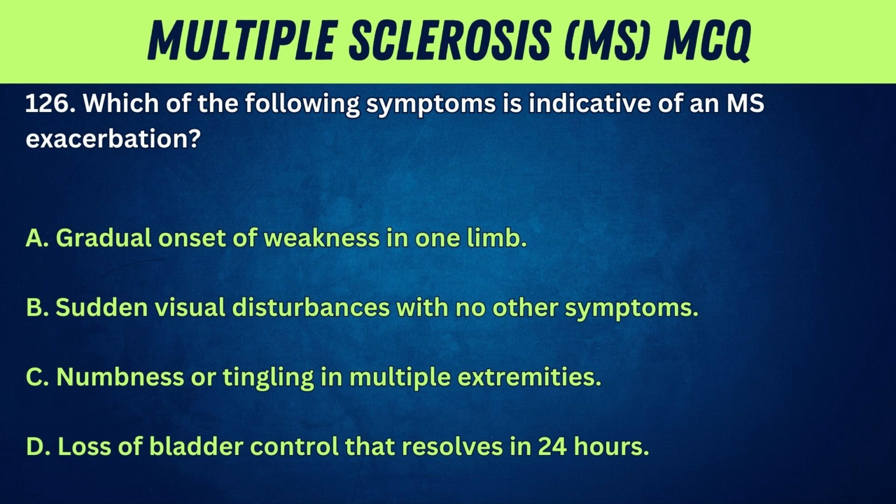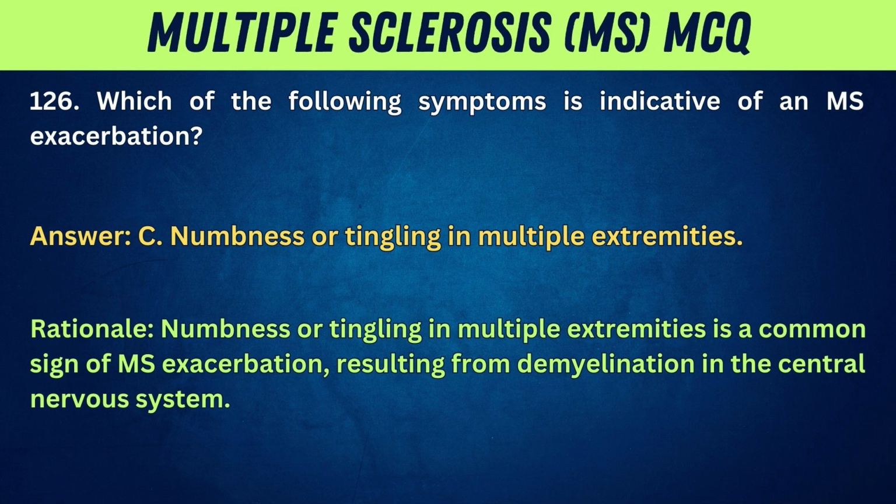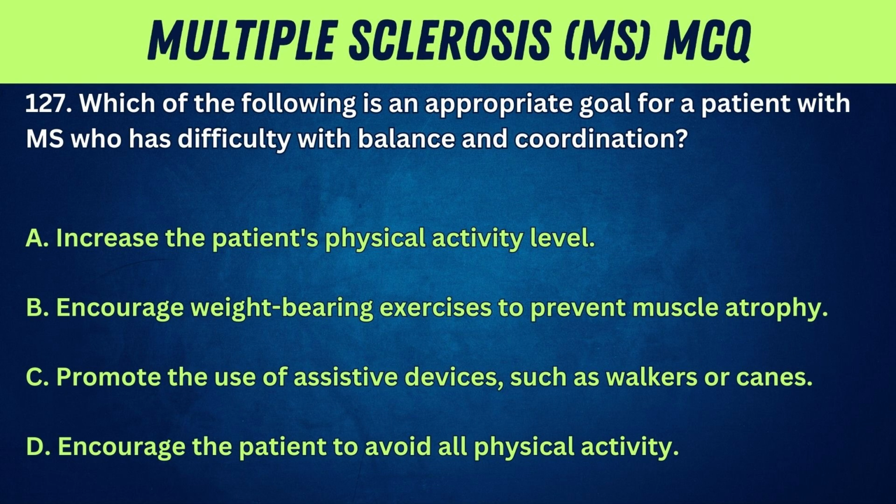126. Which of the following symptoms is indicative of an MS exacerbation? A. Gradual onset of weakness in one limb. B. Sudden visual disturbances with no other symptoms. C. Numbness or tingling in multiple extremities. D. Loss of bladder control that resolves in 24 hours. Answer: C. Numbness or tingling in multiple extremities. Rationale: numbness or tingling in multiple extremities is a common sign of MS exacerbation, resulting from demyelination in the central nervous system.